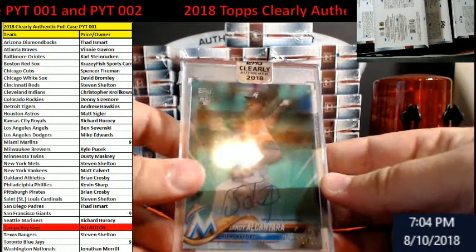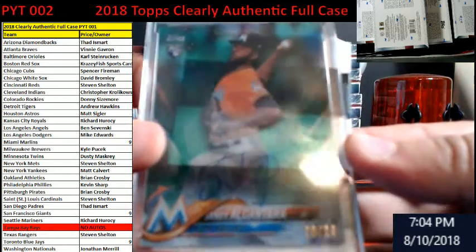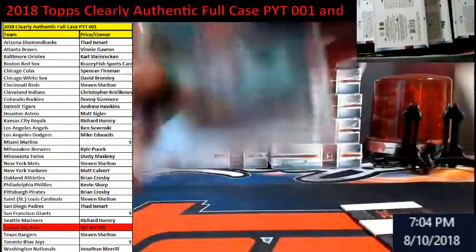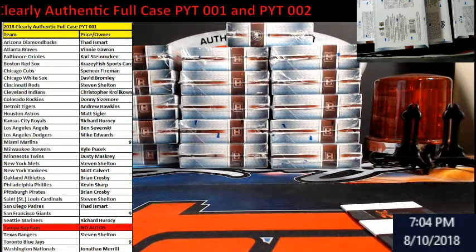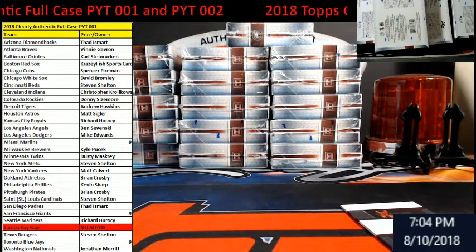Who has the Marlins? Did nobody get the Marlins in this? All right. Marlins, Alcantara, out of 99. Stays with the home team. If you guys are interested, it goes on eBay. We just run them as auctions if nobody buys out the teams.